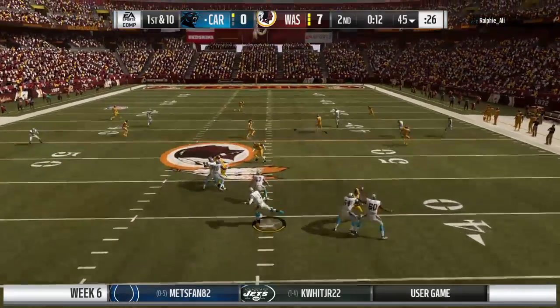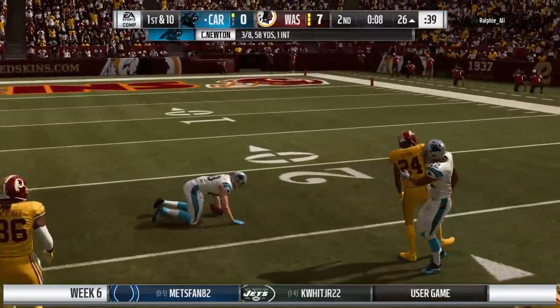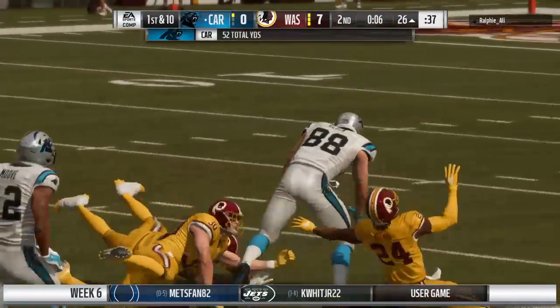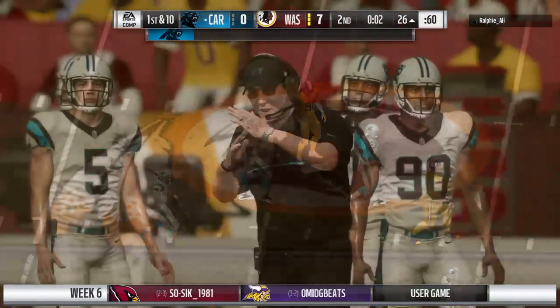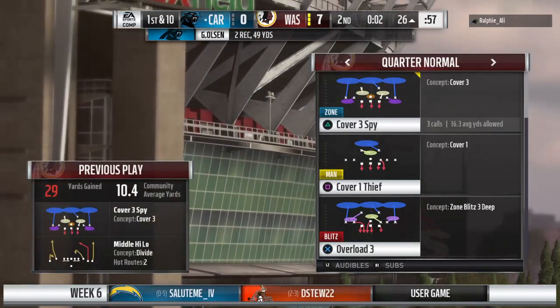On 1st and 10, Newton. And to the tight end, Olsen, right side. And he'll be taken down, but not before getting this inside the 30. He got 29 yards that time. And we're going to get a timeout with 2 seconds remaining in the second quarter.